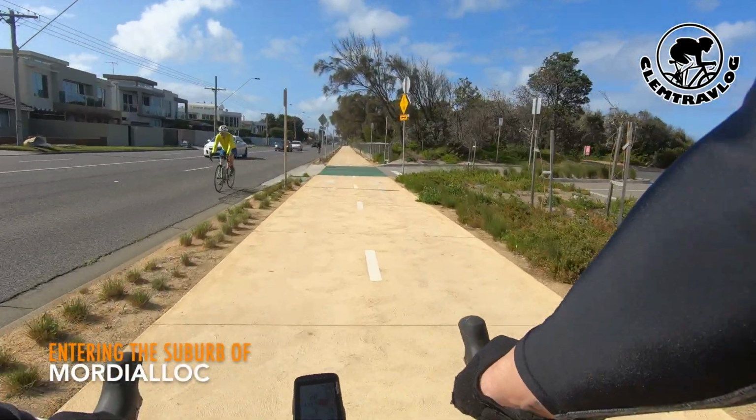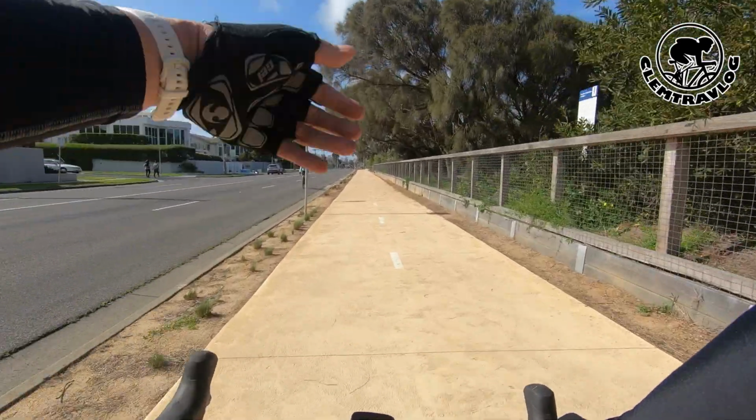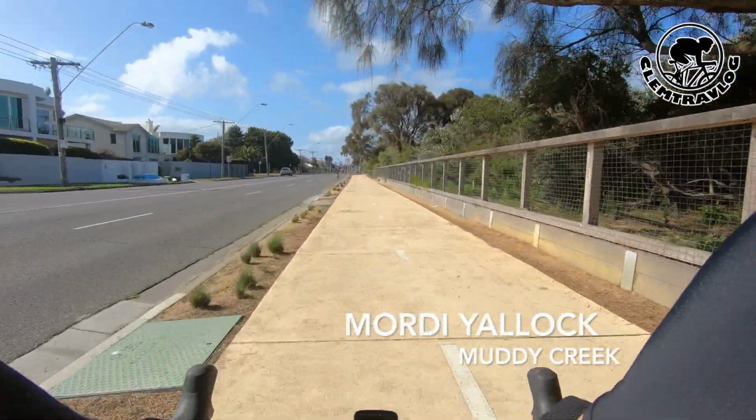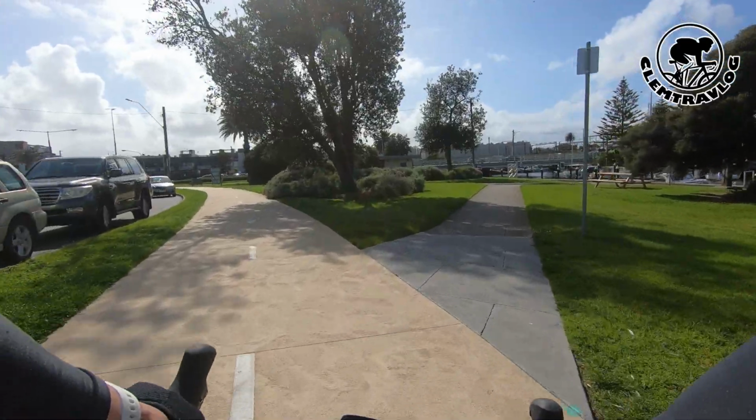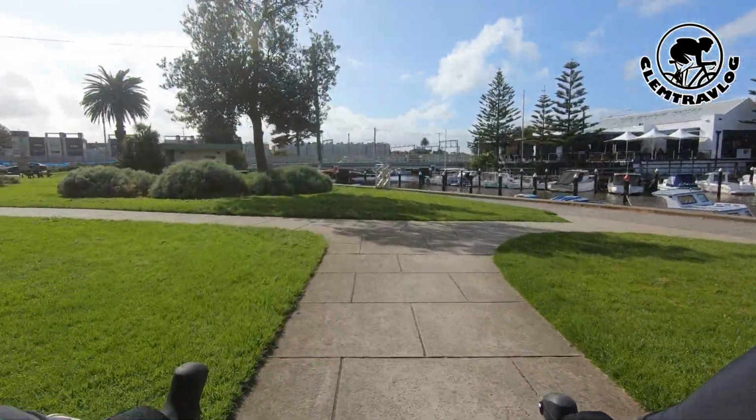Now entering the suburb of Mordialloc. This also means that almost the southern end of Bay Trail. So this suburb Mordialloc actually is an Aboriginal word. Mordialloc means muddy creek. Now turn off from the Bay Trail. At front this is Mordialloc Creek.